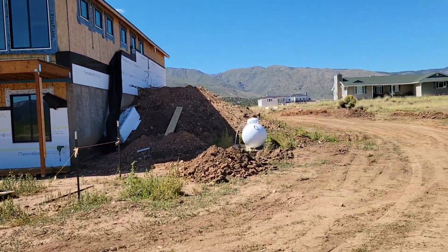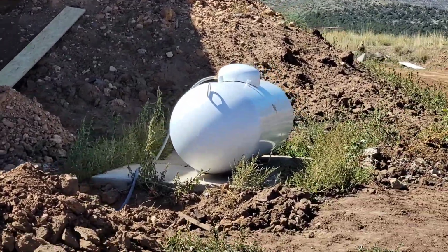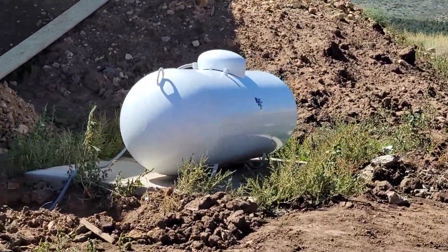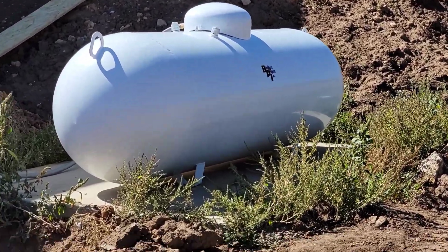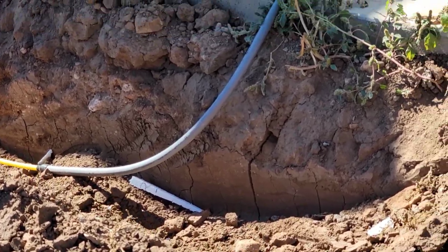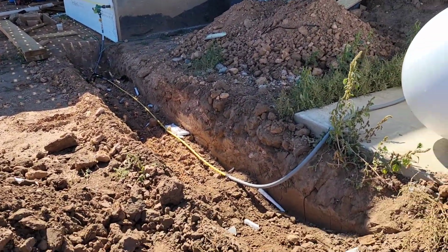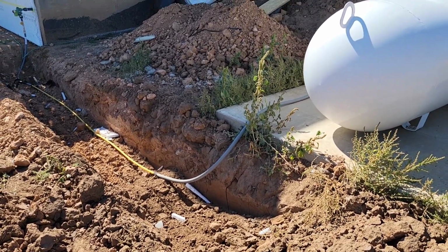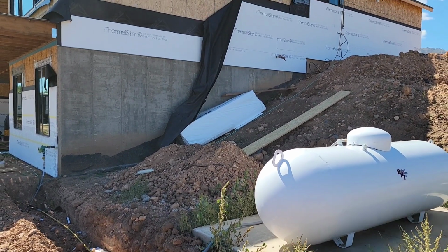And then yesterday, a guy came and delivered this propane tank. So it's here. And Rick had to dig another trench here so he could hook up the propane line to go through.